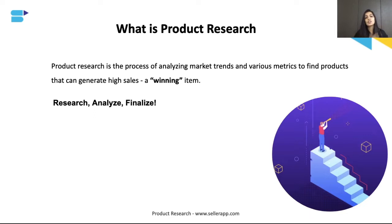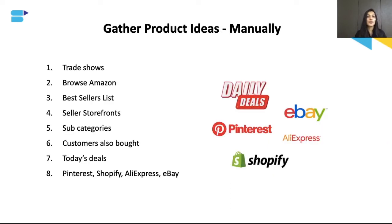So the process is just research, analyze, and finalize. You have to research the product, analyze different factors that impact potential sales of the product that you want to sell, and then finally understand if it's worth selling the product or not. So the very first step of product research is gathering product ideas. This can be done in two different ways, manually and by using platforms such as SellerApp. Manually is slightly time consuming and requires a lot more effort than if you used a platform to give you product ideas and also give you metrics with one click.